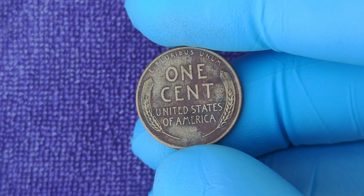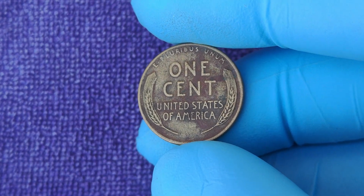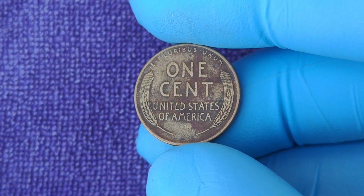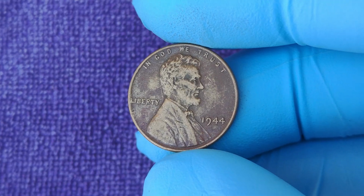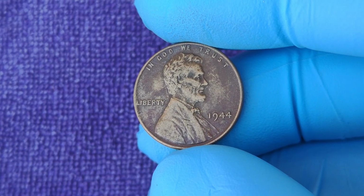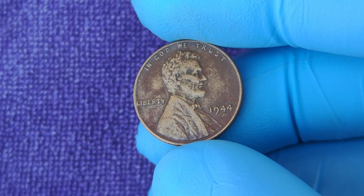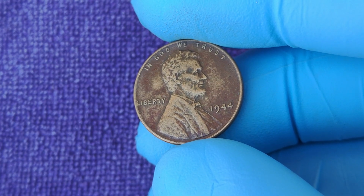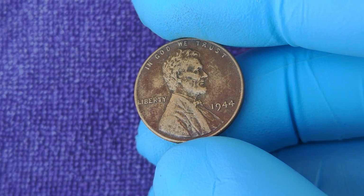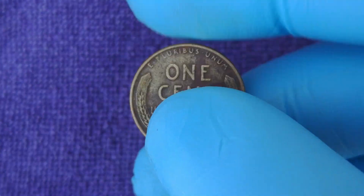$67,473. That's the power of preservation. That's the power of condition. And that's why checking your old pennies can be more than just a hobby. It can be a treasure hunt. So next time you see a 1944 wheat penny, don't dismiss it as ordinary. Look closer. Examine the details. Consider its journey from a wartime mint press to your hands today.